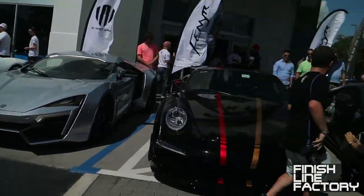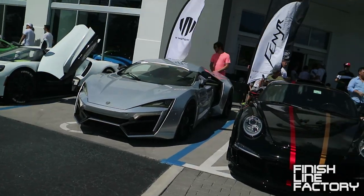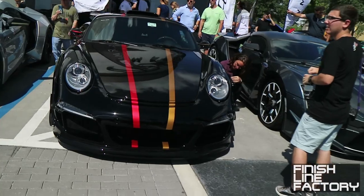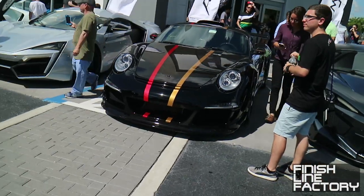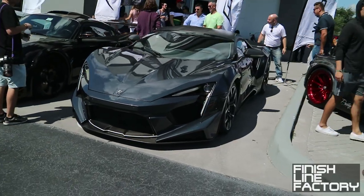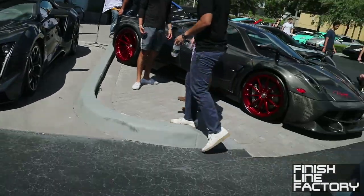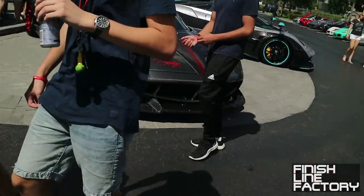I just realized, up in the front row right here in this little section, there's like $10 million in cars. So the Lykan Hypersport is worth $3.4 million. I think the Ruf CTR3, I'm not 100% sure, but I think it's about $1 million. So that's $4.4 million. This is a production prototype, but when it goes on sale, it'll be $1.8 million. So that's $4.4, $5.4, $6.2 million.